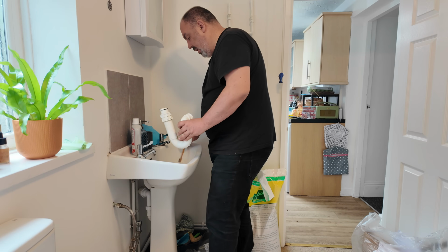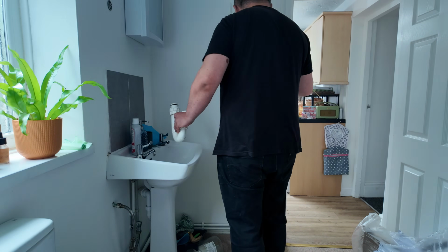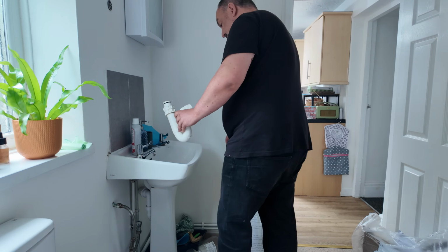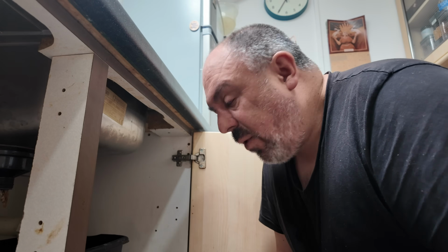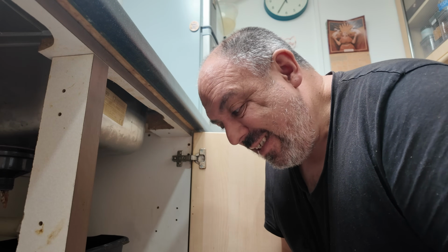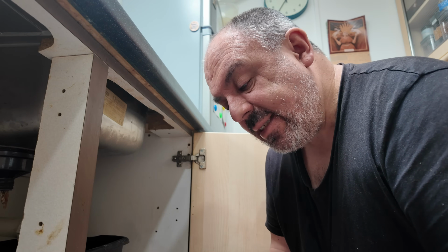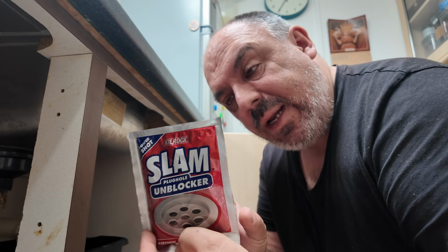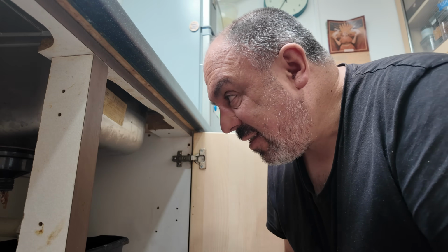Right. I'll leave that there so I remember to throw that out. One of the reasons why I wanted to clean underneath the sink was because I didn't know what I had. I've just found some SLAM plug hole unblocker. At least I know I've got that.